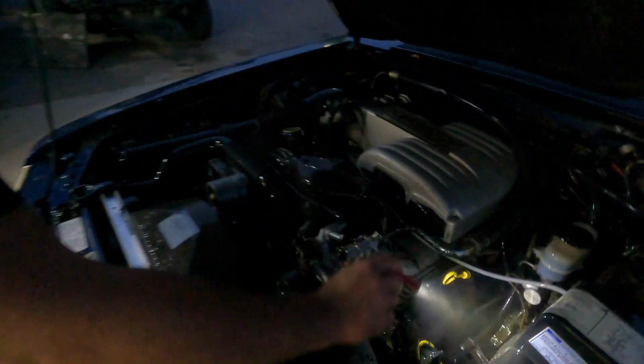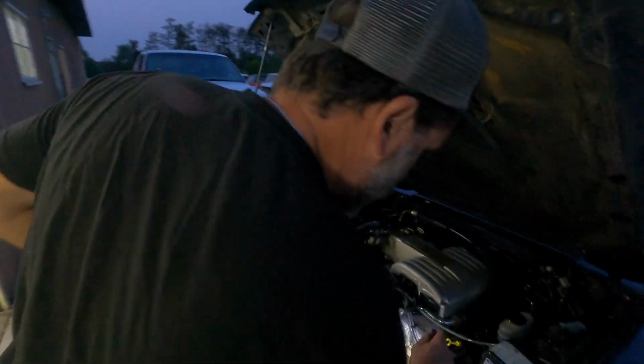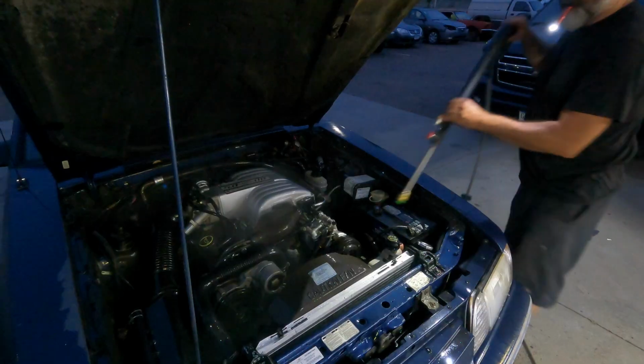When you're looking at one of these cars, this shock tower where it reaches the frame rail, normally they start rusting right there. Obviously this thing is really clean, probably because of the rust proofing, and it's never been driven in a winter.